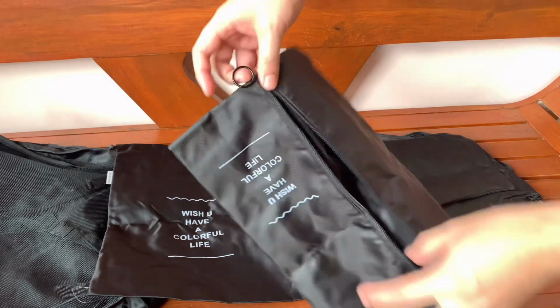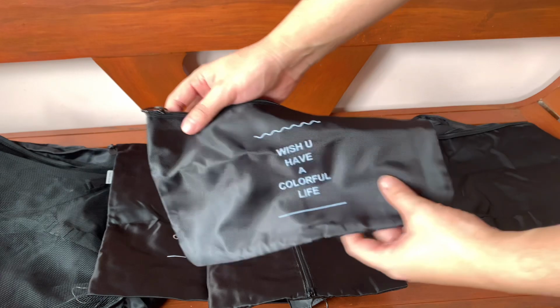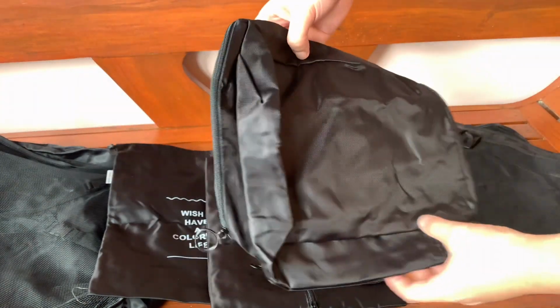They are made of durable and lightweight nylon material, which is easy to wash and dry. They are also foldable and compressible, which means you can save a lot of space in your suitcase or backpack.